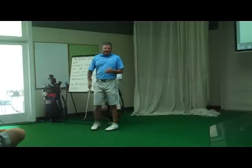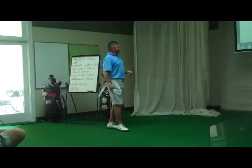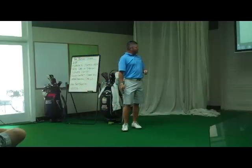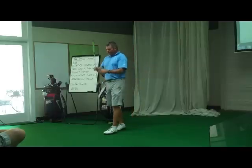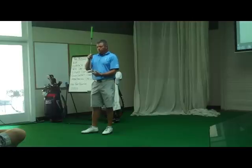Right? We're looking at, and you got my model up here. This is Stuart Appleby. Pretty good looking putting setup there. As we go through, we know that where the club face is pointing, that's where the ball's going to start. Okay, it's simple as that. So we better have control of this guy first and foremost.